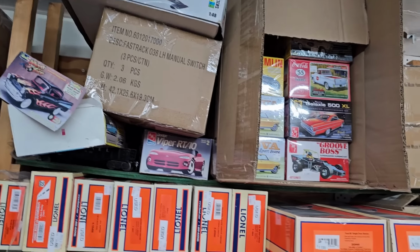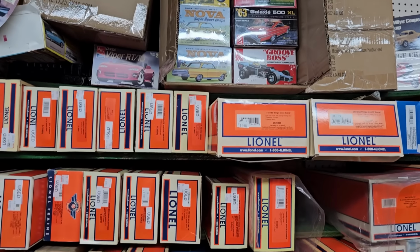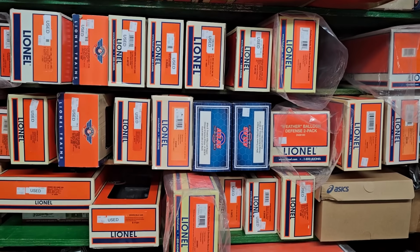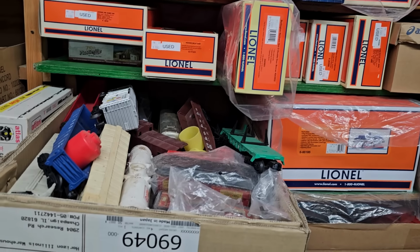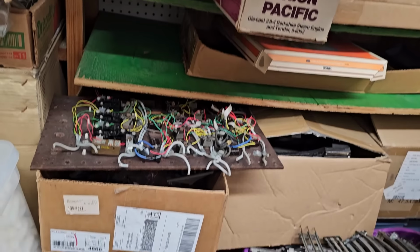There's more model kits. Whenever I do a hobby shop tour, I always have people ask, have you been to ABC Hobbies, or you need to go to ABC Hobbies? And I've never been. This is my first. And that won't be my last. What a cool store.